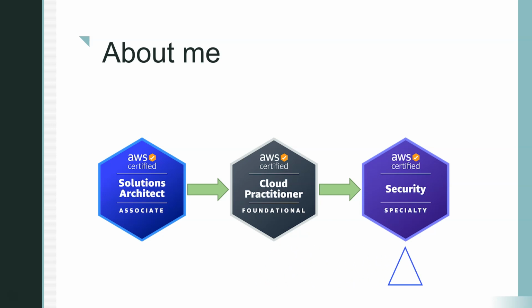There was a specific reason to do Cloud Practitioner before doing Security, because I wanted to utilize the 50% discount coupon, which you get when you do Cloud Practitioner, and I just wanted to refresh my knowledge. So I used that coupon to reduce the cost of the security exam by 50%. We can talk more about that down the line.